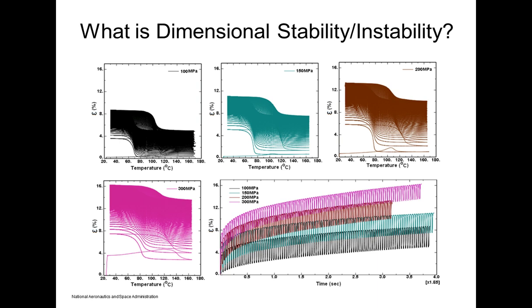So the construct is pretty simple: don't push it to the maximum that it can do, and you can get almost infinite life out of the system.